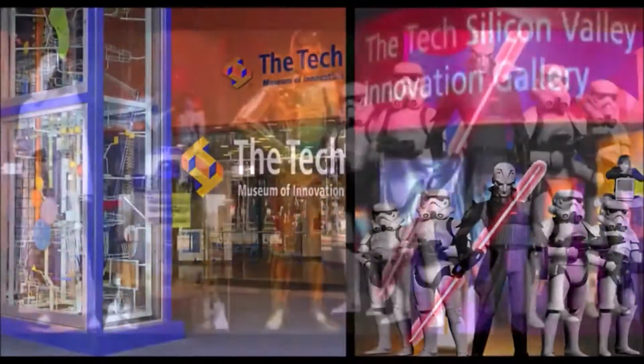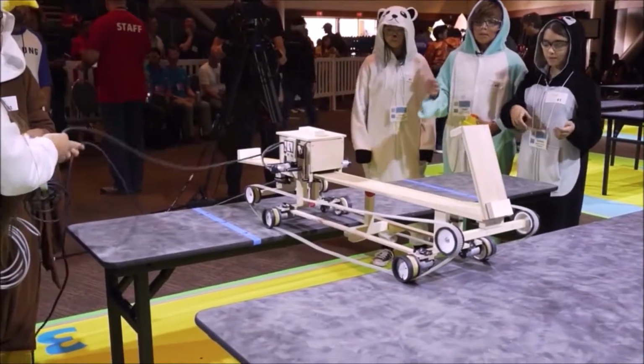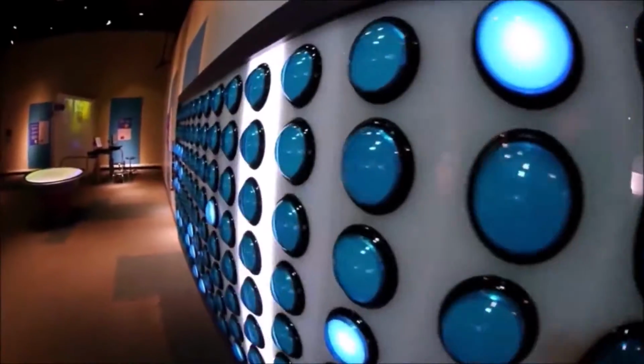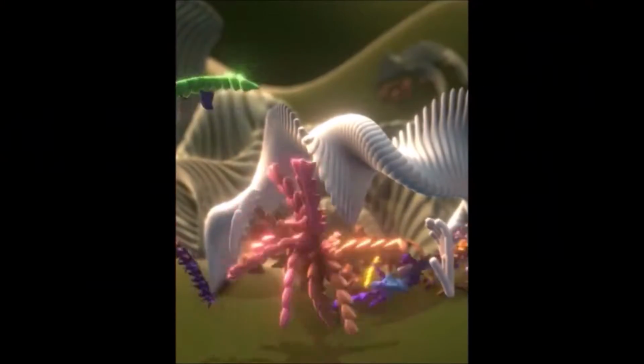The Tech Museum is a family-friendly, hands-on science and technology center located in San Jose, in Silicon Valley. The Tech Museum is focused on inspiring future generations with science and offers hands-on science workshops. The Tech strives to engage people in exploring and experiencing applied technology.